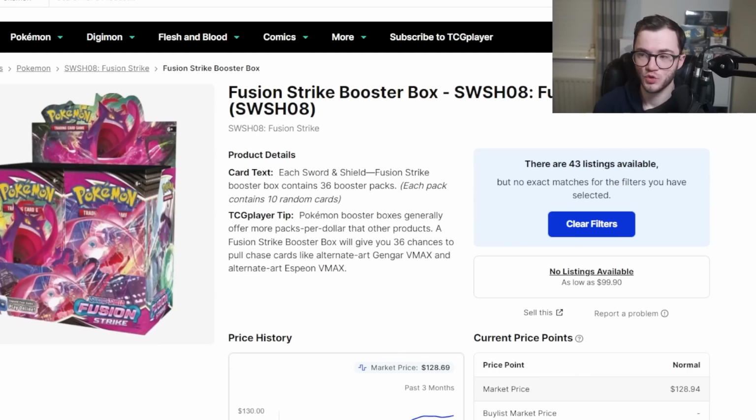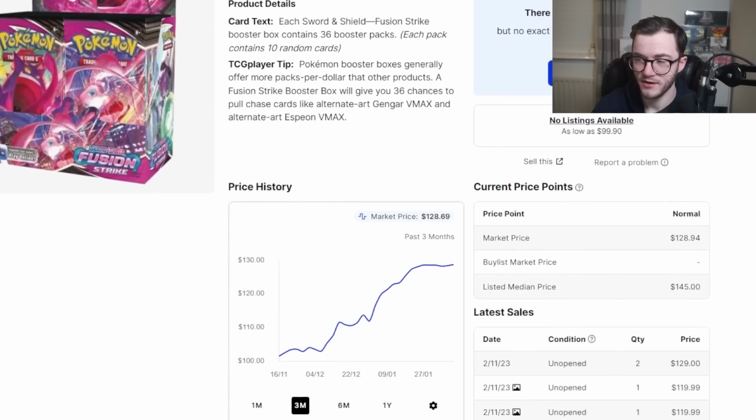Okay, first off, we're going to be talking about Fusion Strike. Now, this booster box is currently sitting around $130 over on TCG Player. And I'm not going to lie, this is a set where I think a lot of people are now starting to be like, wait a minute, there's some really good cards in this set. Yeah, it's pretty good. Gengar, Espeon, they're the big chase cards. Obviously, the Muse as well.